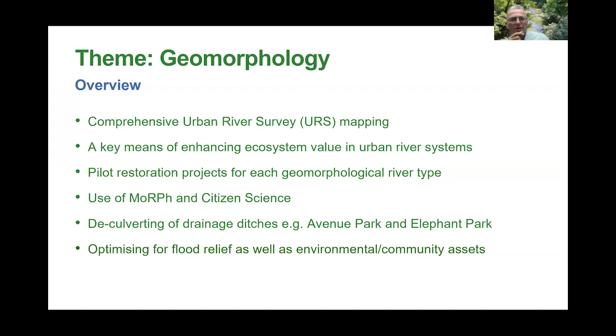Geomorphology is also critical, as I said. We've got pilot restorations against each geomorphological type. We're using citizen science to understand how this works. We're also looking at deculverting drainage ditches, which we've done in various places. And all this work we're looking to optimize for flood relief as well as environmental and community benefit.